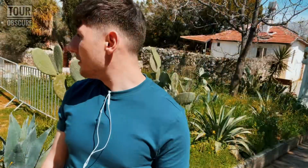So that will do us for Alanya Castle. It's a very beautiful place. It's very extensive. A lot of it has been retained, and it's in a lot better condition than a lot of castles you see. But it does fill up a good chunk of day. So if you are in this area, definitely come and check this out.